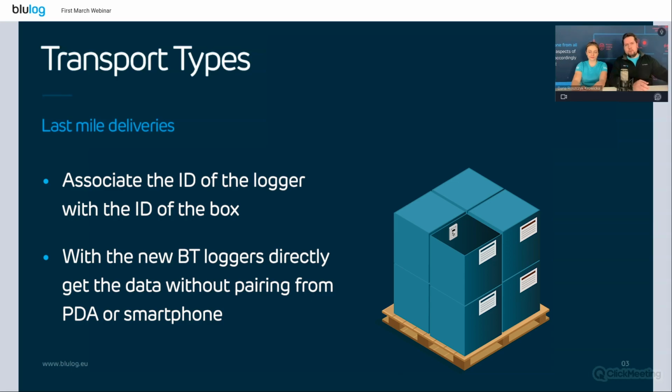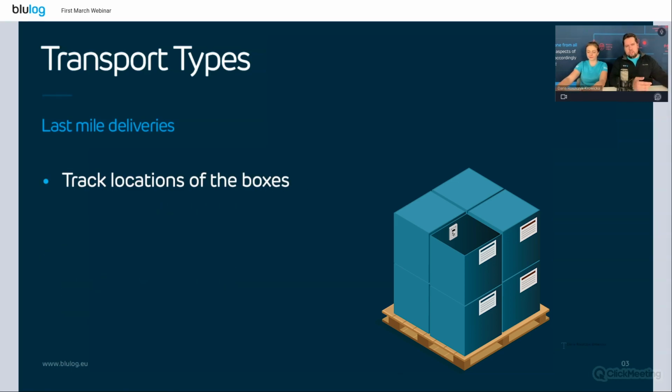Doing deliveries, each box has the logger that communicates the temperature. You can know in real time and also derive the location of each box because you know that this box is communicating either with this hub or with this PDA. So this is also a way to have the full tracking of the boxes. And finally, once the boxes are back in the warehouse, for instance, you can have inventory of the boxes.